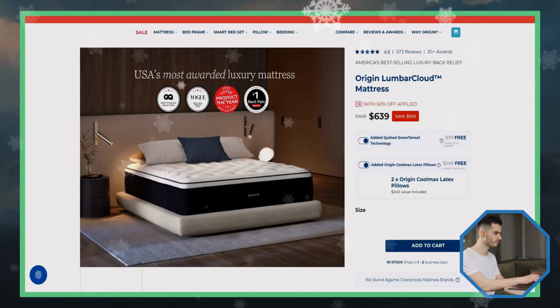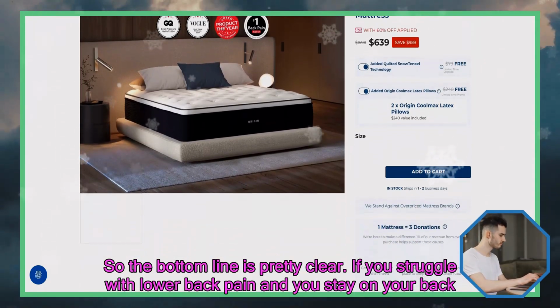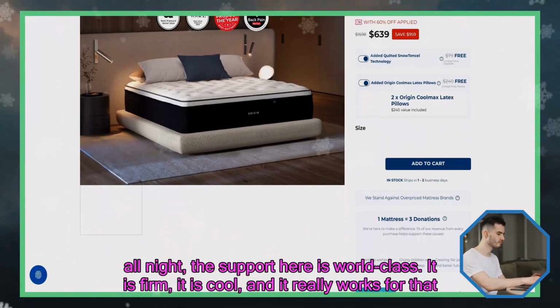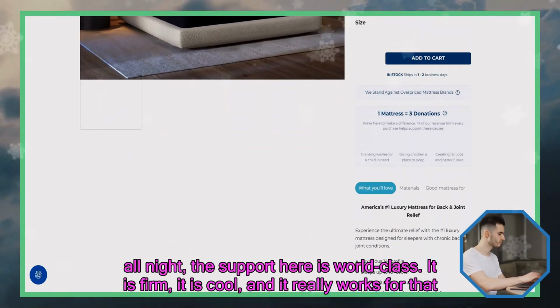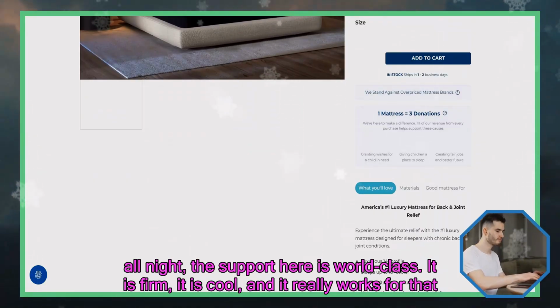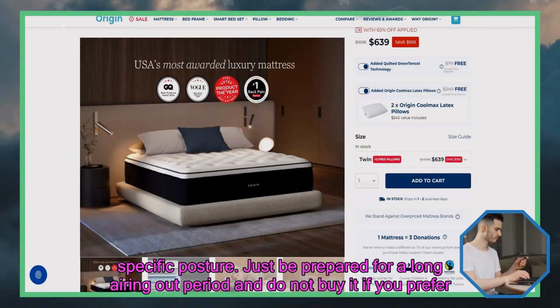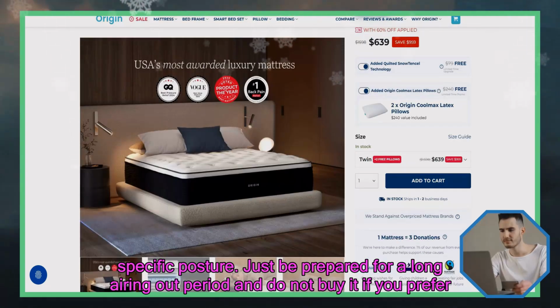So, the bottom line is pretty clear. If you struggle with lower back pain and you stay on your back all night, the support here is world class. It is firm, it is cool, and it really works for that specific posture. Just be prepared for a long airing out period and do not buy it if you prefer sleeping on your side.